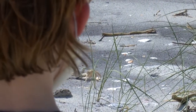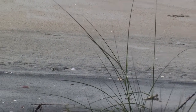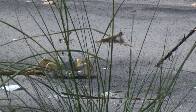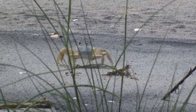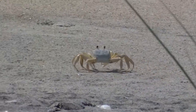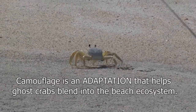Look at those eyes up on stalks. He's checking everything out to see if there's any predators. He's looking at us, and he's probably trying to find a place to hide. He doesn't like being out during the day like this. He knows he's vulnerable. Notice his coloration, how he blends in with the sand. When something blends in with their environment, what do we call that? Starts with C. Camouflage. Very good.